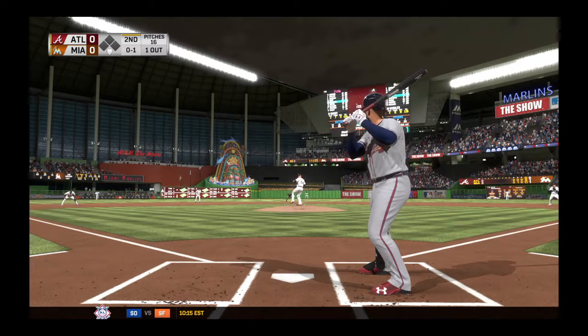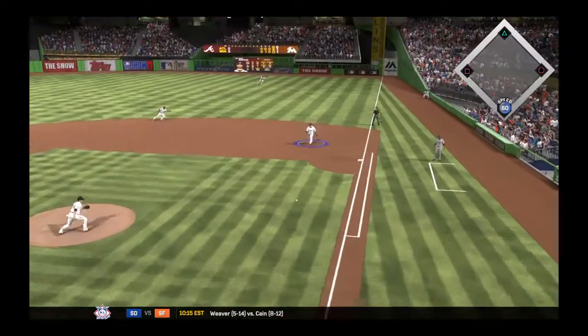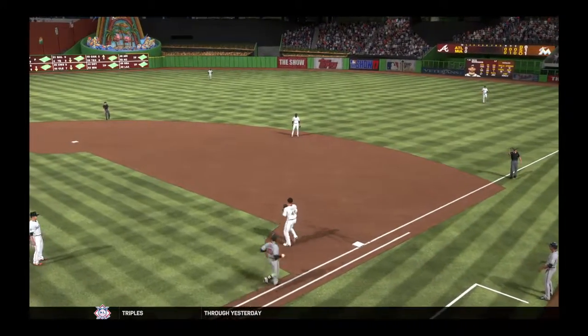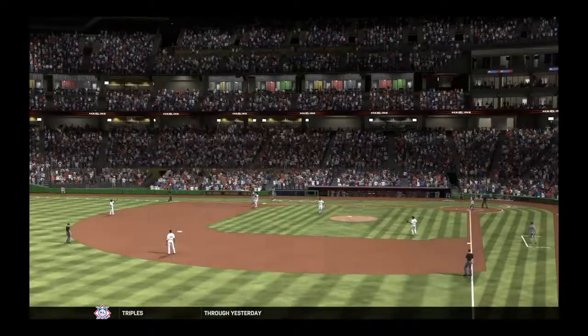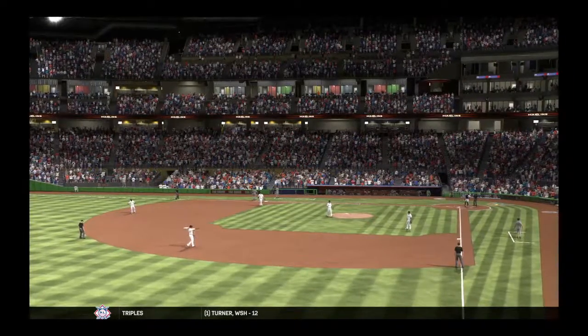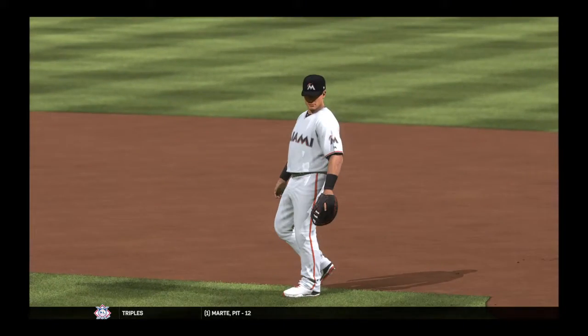Into the windup. Here comes the 0-1. This is on the ground over to first. Bohr scoops it up, and he'll take it to the bag himself for the out. Batting sixth, third baseman number 13, Adonis Garcia.